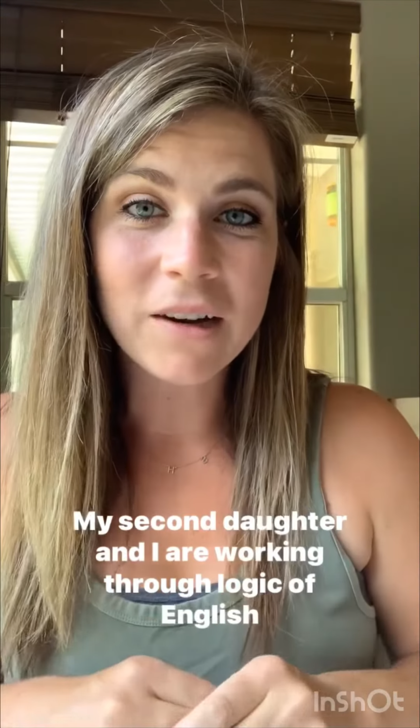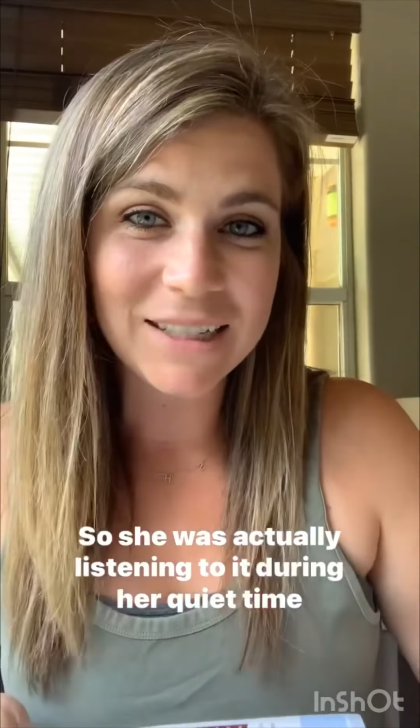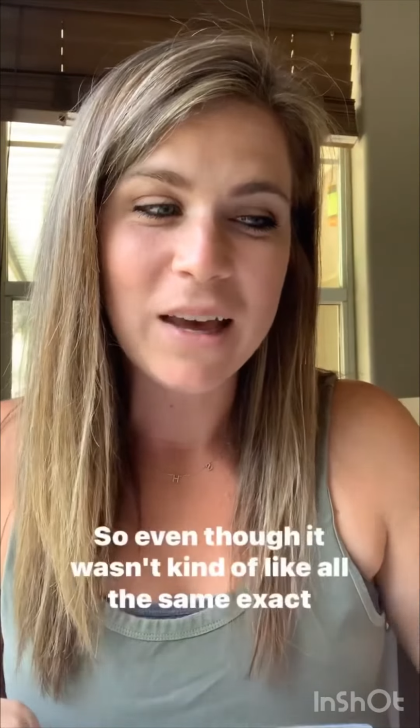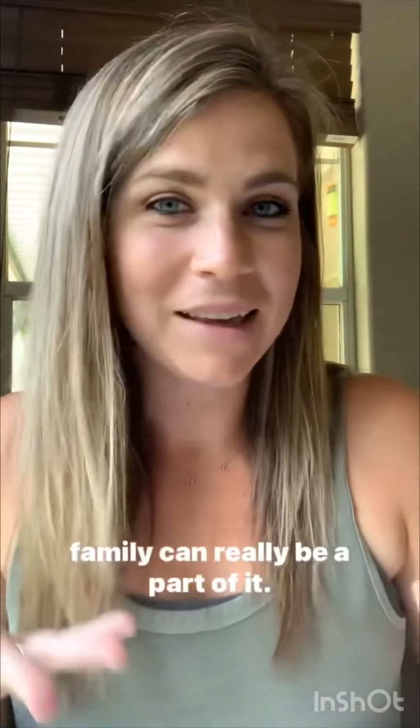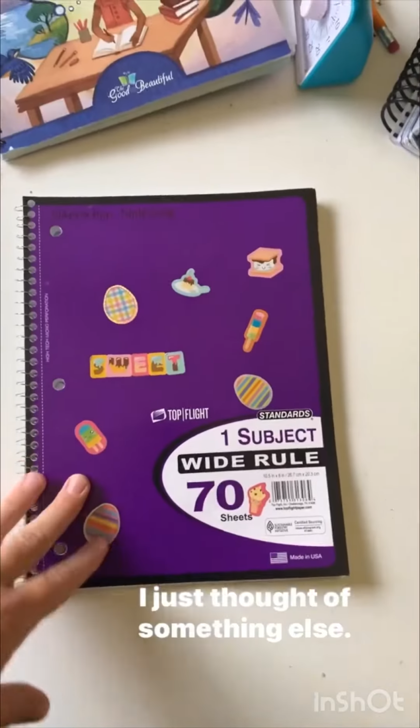My second daughter and I are working through Logic of English, but one thing that I really love is I found this book through our library audiobook app. So she was actually listening to it during her quiet time too. So even though it wasn't all the same exact things we were doing, she was still part of our little book club fun. So that was just another thing I wanted to share, is the whole family can really be a part of it.